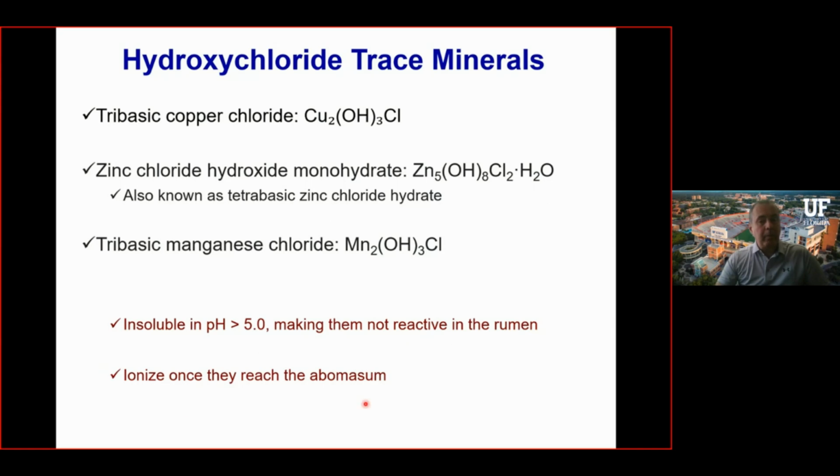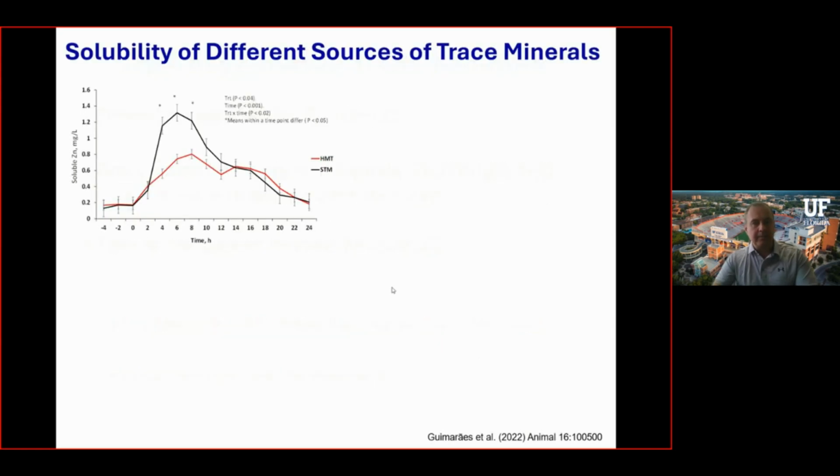However, once they are exposed to the pH close to 2 or 2.5 of the abomasum and early duodenum, and even at later portions of the duodenum, which in the ruminant typically has an acidic environment because of the limited secretion of bicarbonate by the pancreas, this makes them ionize and become the free ionic form that can be transported across the intestinal epithelium, as we will briefly see in a minute.